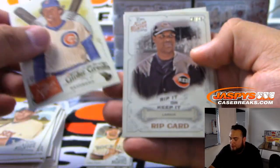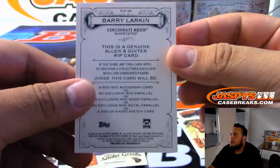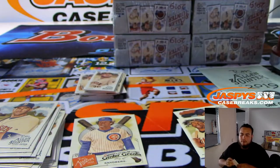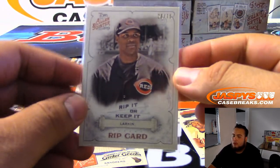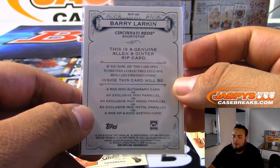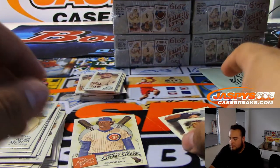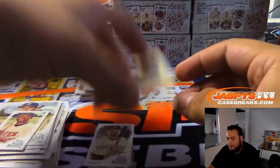Oh, we got our first rip card. Rip it or keep it. Barry Larkin, Cincinnati Reds, shortstop, 28 of 75. Cincinnati Reds. I think that is Rashad. There you go. Let me know if you want to rip it, buddy. Rip it at the end of the break or something.